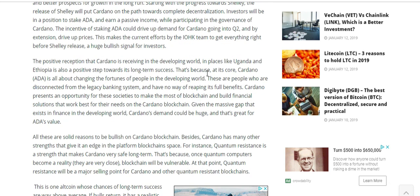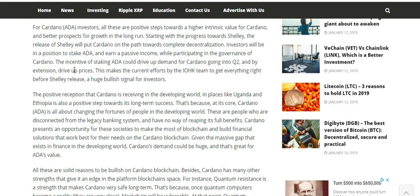I had another section here highlighted. Let's see if I can find it. As far as just the overall sentiment being positive for Cardano, when Shelly does release this quarter, as it is expected to, the incentive of staking ADA could drive up demand for Cardano going into quarter 2, and by extension drive up the prices. This means that current efforts by the IOHK team to get everything right before Shelly release is a huge bullish signal for investors, and I agree with that.